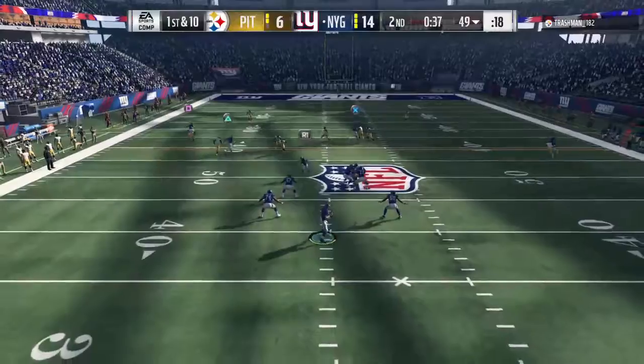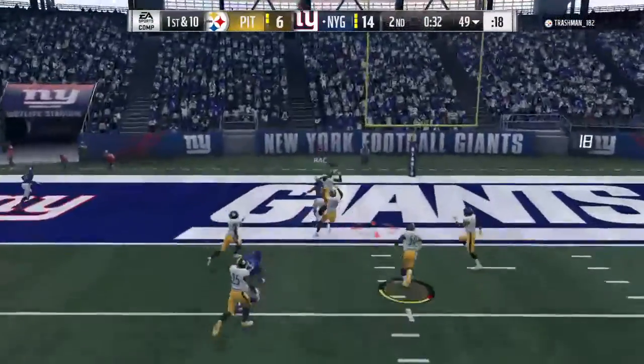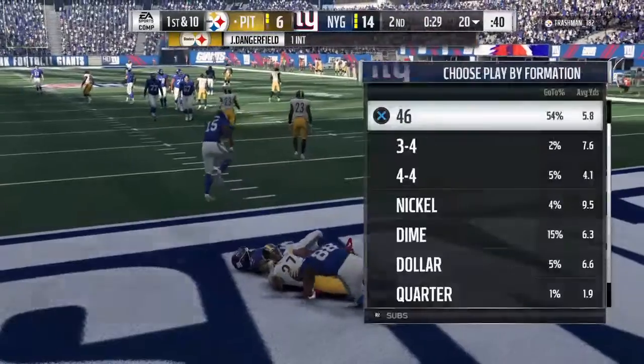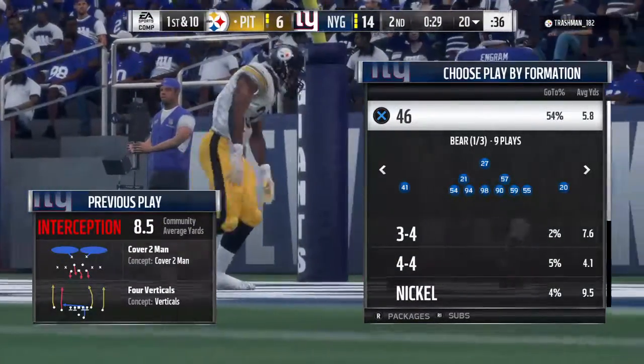Working from the gun, Manning. He's going to float this over the middle, deep. Into double coverage, and it's intercepted. Good positioning, and it's picked off. And a big turnover there as his guys will get the football back.